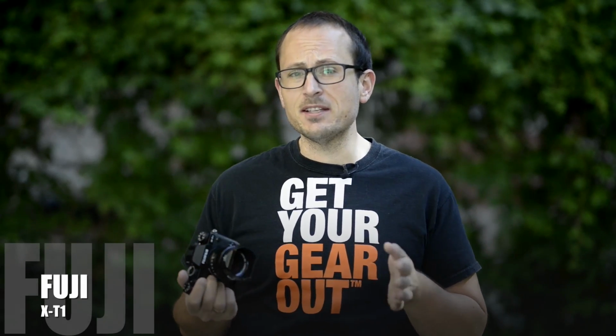First of all is the Fuji. Now this is the XT1. I consider it their current flagship, but it actually isn't. The Pro line is the highest end, and that's likely to be the next one to be updated. This one is $1,300 in the US. It's 16 megapixels, with an APS-C size sensor.